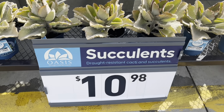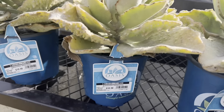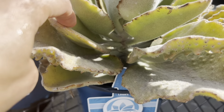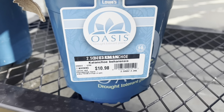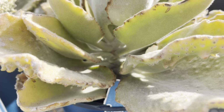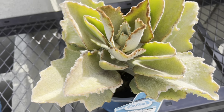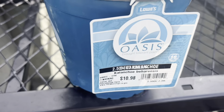We're coming in hot. Only for $10.98, you can get this beautiful Kalanchoe. Oh, I just love it. This is so soft to the touch. It feels like felt, actually. See that? $10.98. Loving it. It's not really the look that I'm going for, but if you're at your Lowe's, go check out these Kalanchoes. Only $10.98.